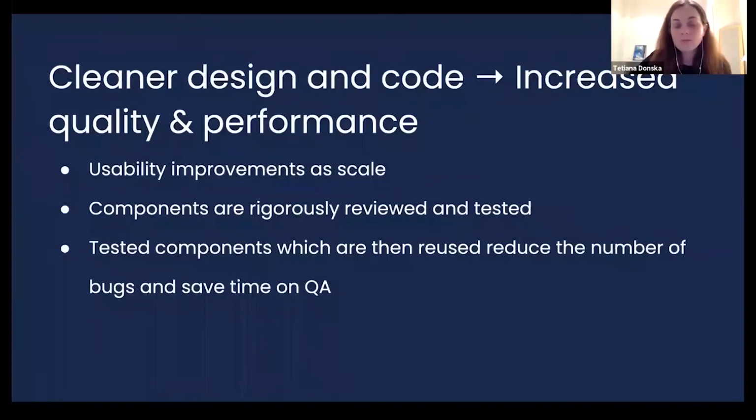And also the important thing is it leads to cleaner design and code, and it increases quality and performance, and there are fewer bugs. Because components usually are reviewed and tested, and only the best components make their way to a design system, and this definitely reduces the number of bugs.